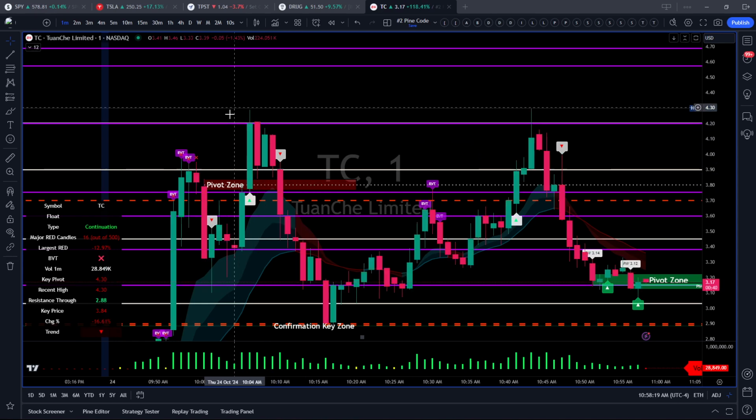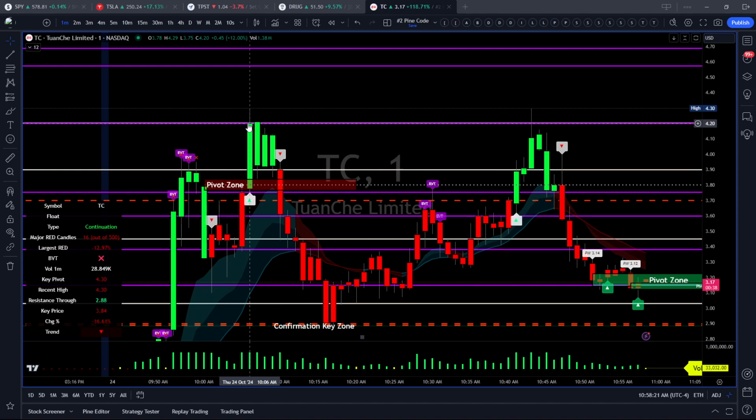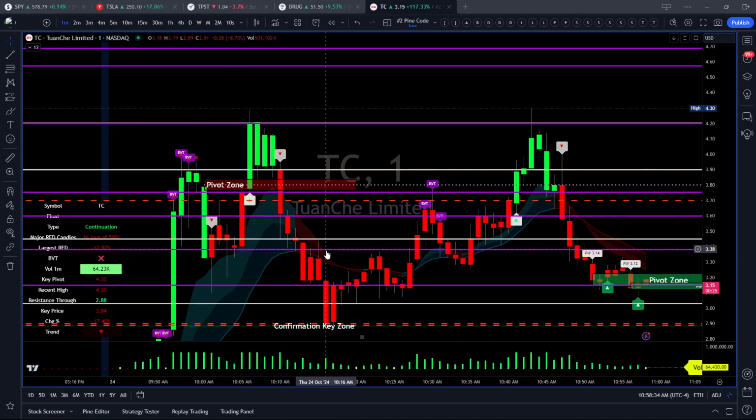This is a gap fill, right? We filled the gap, took my trade, and knew that this was a gap fill, knew this was high risk. FOMO took over. Let me get in this one, smaller size, lotto size. Hard stop down here below the pivot zone, and sure enough, boom, gets stopped out, right?